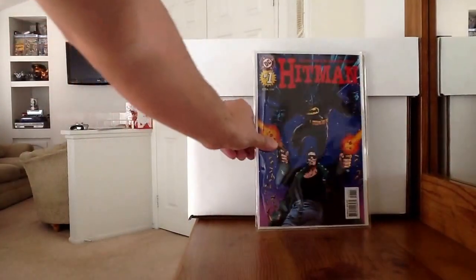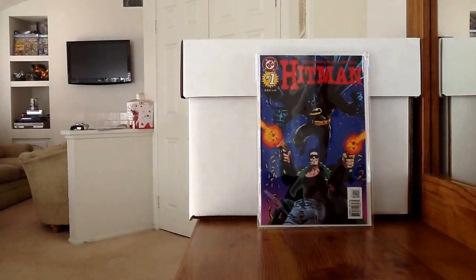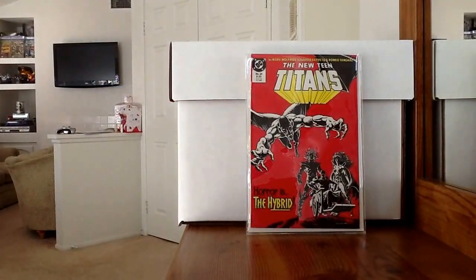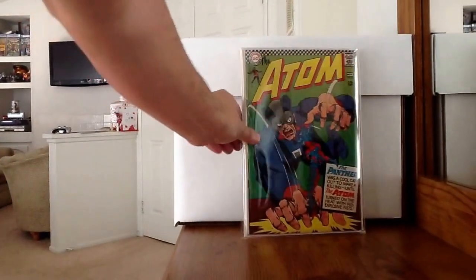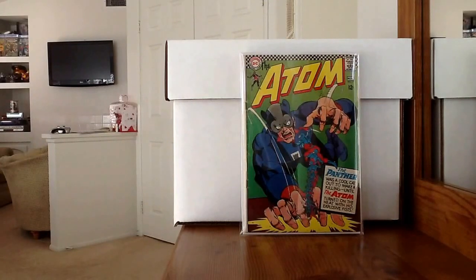Hitman #1. Really cool. Love the cover. Love the fact that Batman's on the cover. Like I said, I didn't do a lot of research on any of these books. I'm going to run through it because I know my videos run long as it is, and with this showing the Craigslist stuff, it's definitely going to run a lot longer. Teen Titans #24. Adam #27. Real happy to have that. I just love the old Gil Kane artwork.